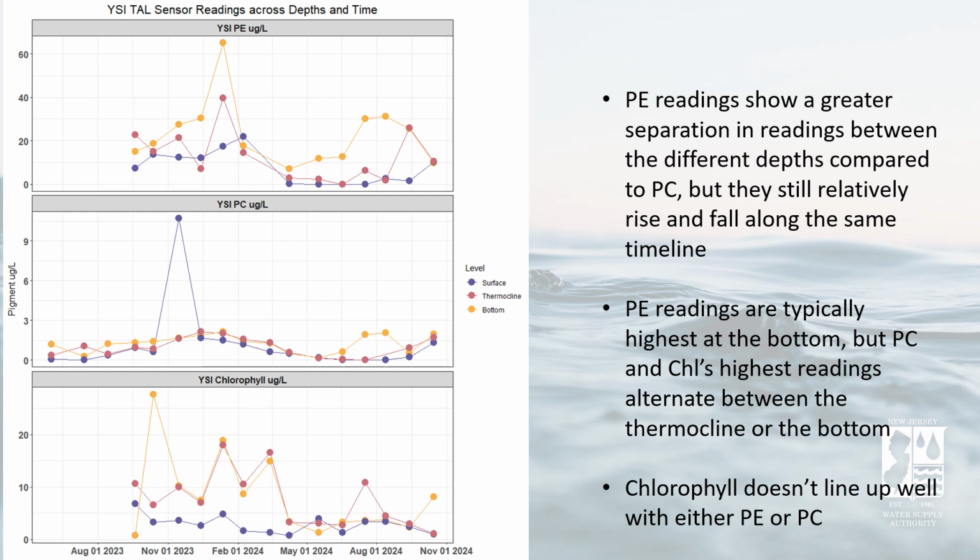So first I want to note that we're looking at each of these fluorescent-based readings in micrograms per liter, and that each of the pigments have their own scale and ranges. The first thing to notice is that in phycoerythrin, we seem to have a greater separation of readings between the 3 depths, where we see these wider ranges, and highest readings on any given date are almost always matched with the bottom samples, represented in yellow, which are dominated by Planktothrix.